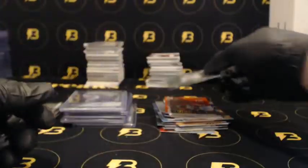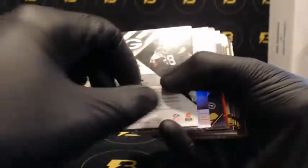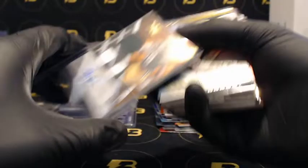And Mims for the Jets. We got Dylan going out to the Packers. Nice two-color patch autograph out of 25. Nice hit for the Packers.